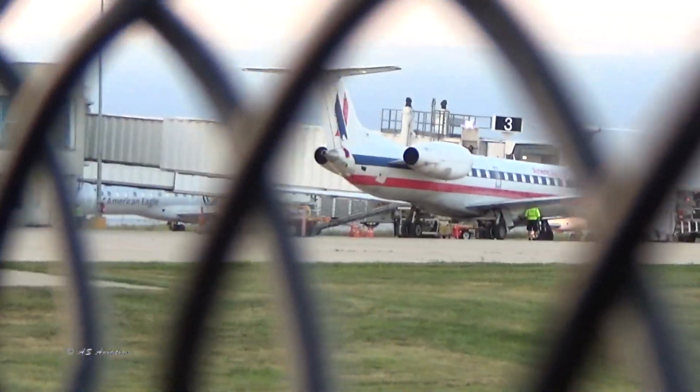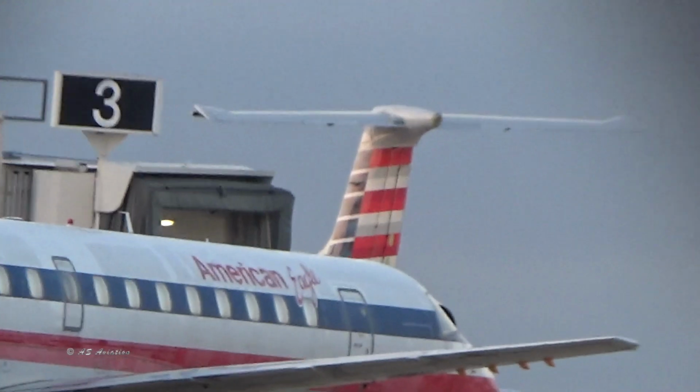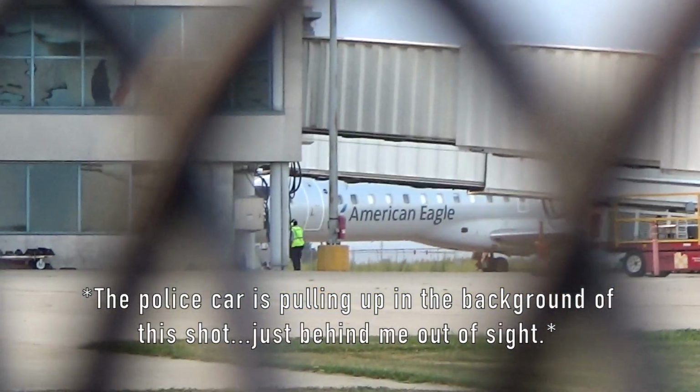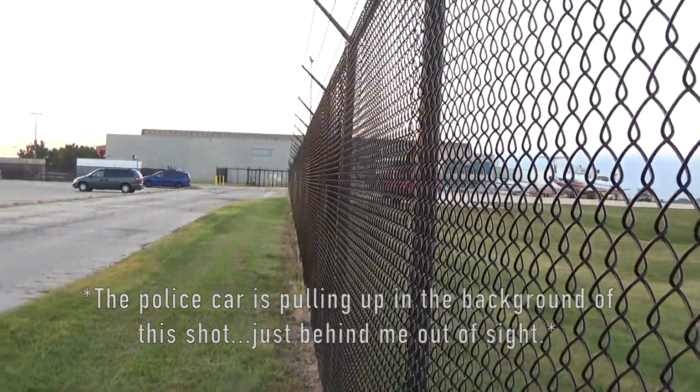There is the old livery ERJ-140 getting fueled up, service for Charlotte. And there's another E-140 back there going to Dallas. He's not taxiing out yet, which is kind of weird. He should have left already. Usually he leaves like 2-3 minutes early. I don't know what's his deal right now. So yeah, sun's coming up as well. That's pretty.